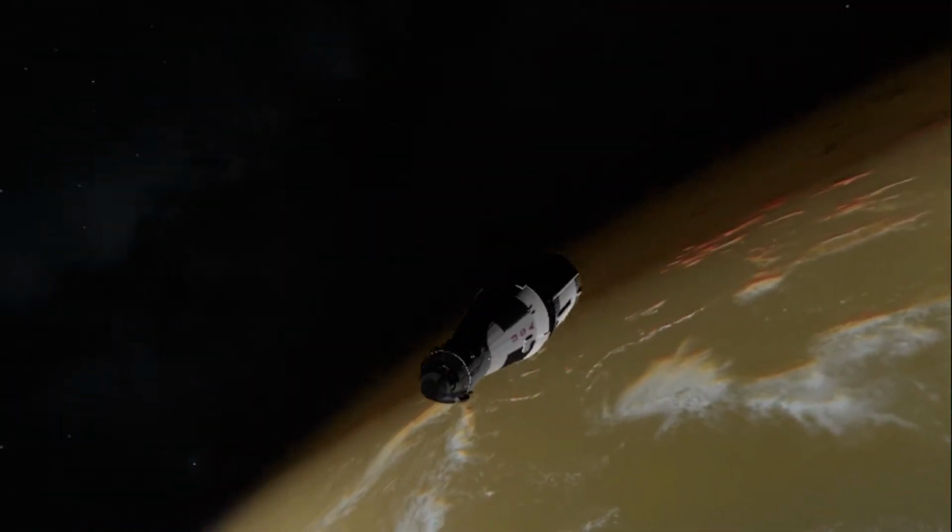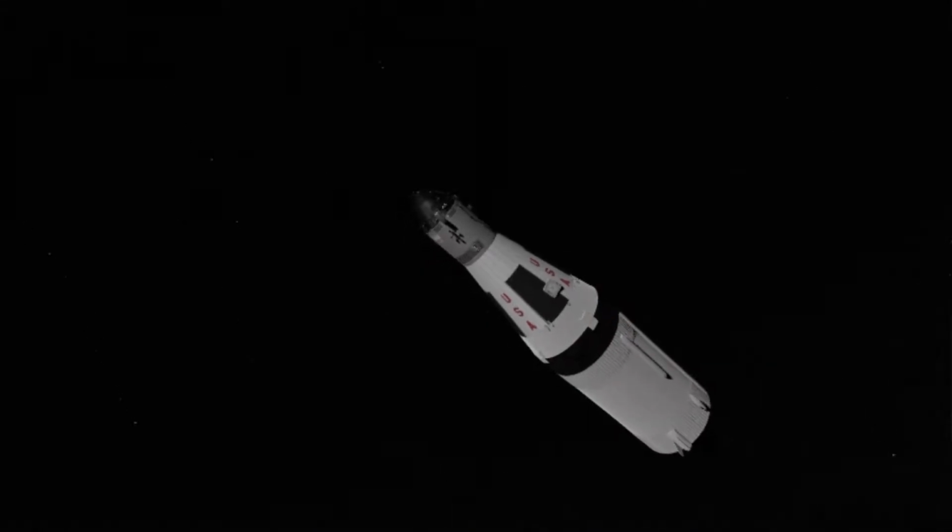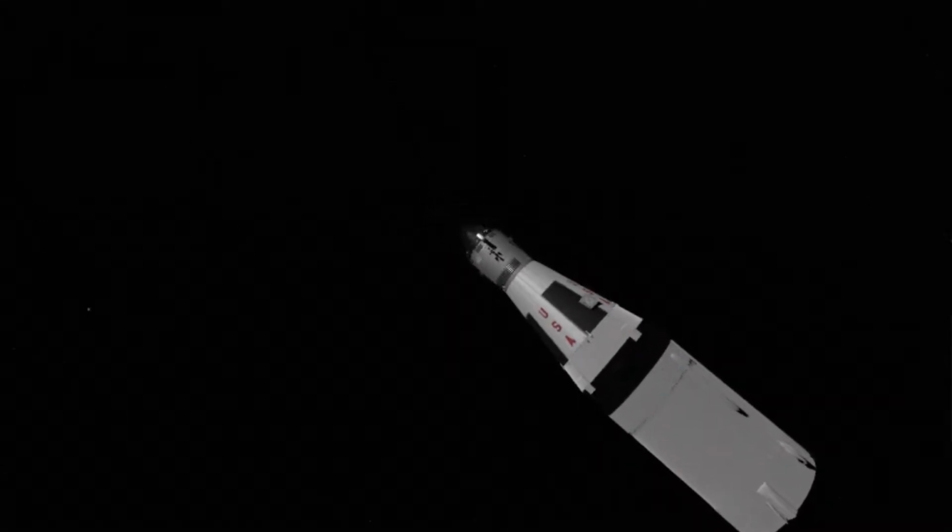This is Houston, slightly less than 1 minute to ignition, and everything is go. Roger, Apollo 11's go.